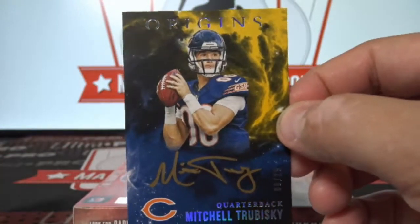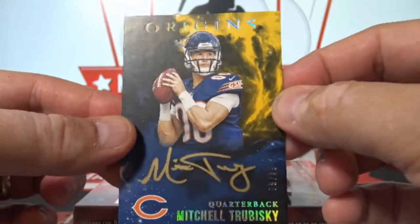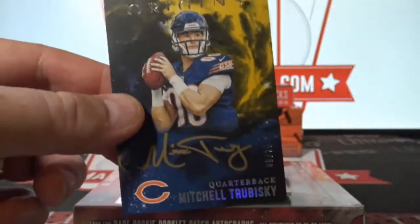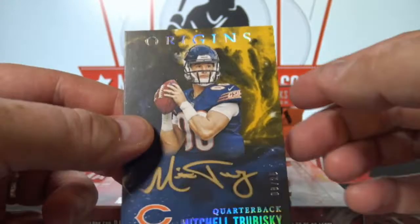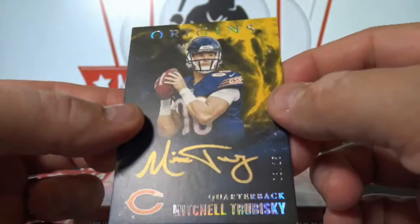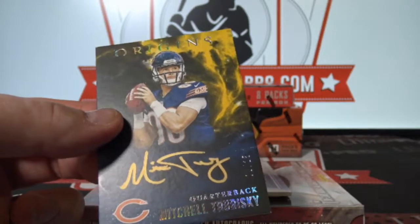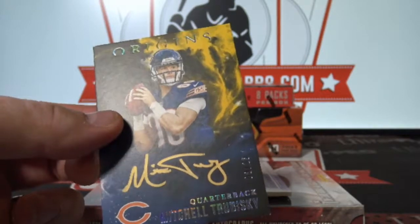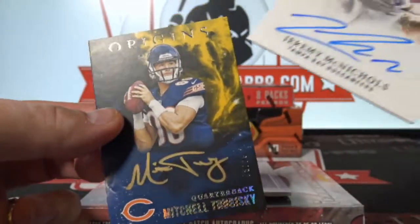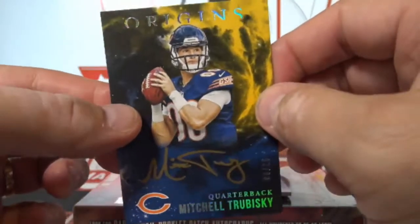Hey, Keith, you want another one? Another monster. Nice hit. 8 out of 25 on card gold auto. So we see one of these non-patch autos per box like this, but very few of them are the parallels. And that one just happens to be Trubisky. And it's out of 25. That's a monster.